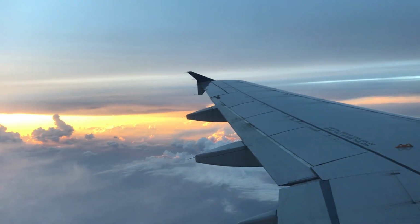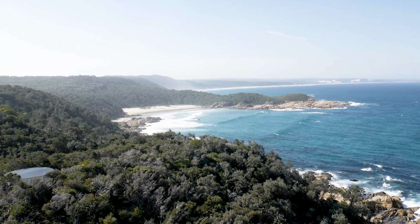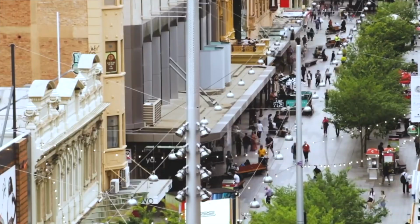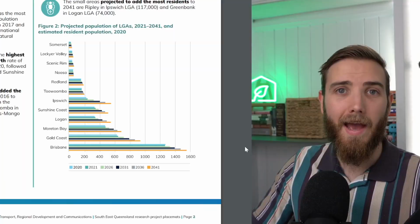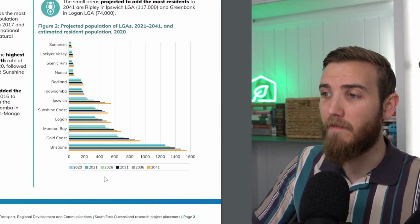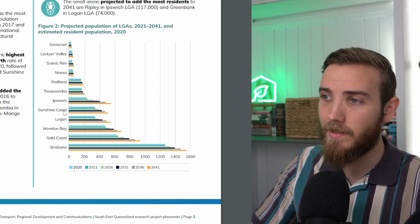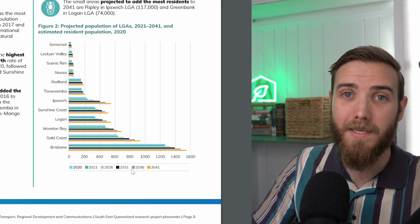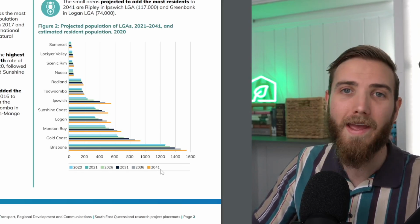Some of this growth is going to come from interstate migration, where people are looking for that sunny Queensland change and to move up into the Brisbane market. And we're also expecting a lot of overseas migration to flood into the Brisbane market. As you can see on screen here, these are the local government areas across Greater Brisbane. So Brisbane, the Gold Coast, Moreton Bay, Logan, Sunshine Coast and Ipswich. And all of these areas are expected to have upticks in population from 2026 to 2031 all the way out to 2041.